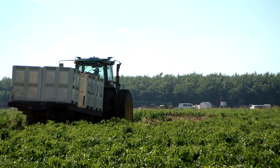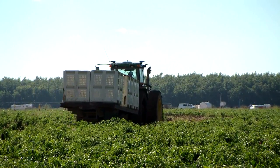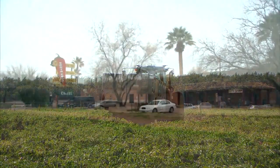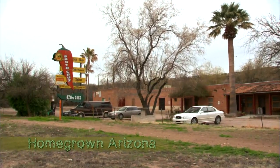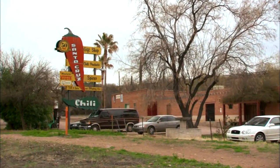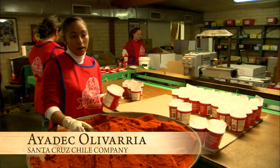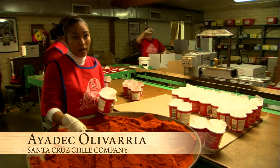If you can't make it to Curry Farms, we're going to show you a southern Arizona business where you can get some. 40 miles south of Tucson, in the small community of Tumacacori, sits the world-famous Santa Cruz Chili and Spice Company. We get spices from Australia. We ship to Iraq. We ship everywhere we can.